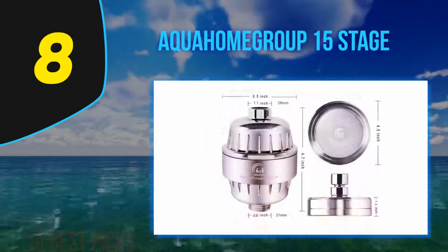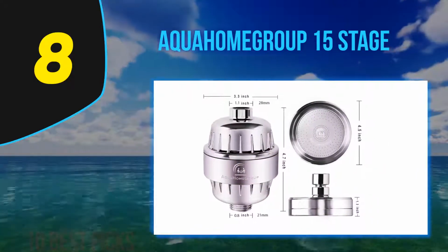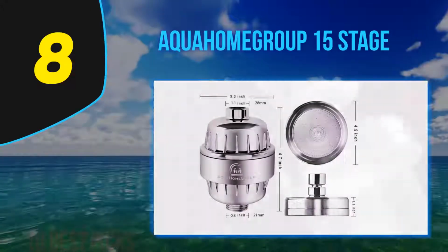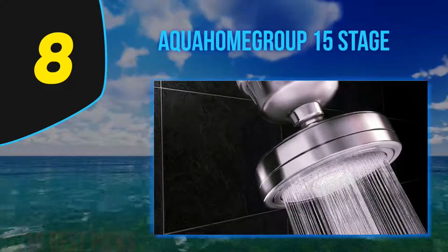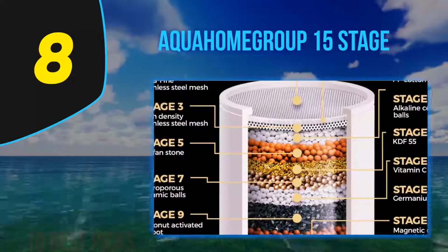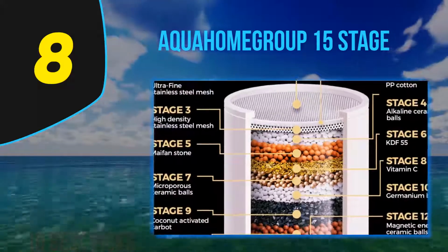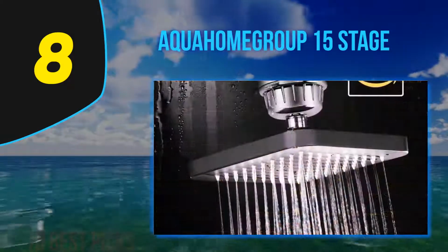The cartridge includes sediment filters, the super powerful KDF55, calcium sulfite, activated carbon and super porous ceramic balls. It reduces chlorine, heavy metals, various dissolved solids, bacteria, and pesticides. This filtration material also inhibits the growth of fungi, making the water safe for showering.